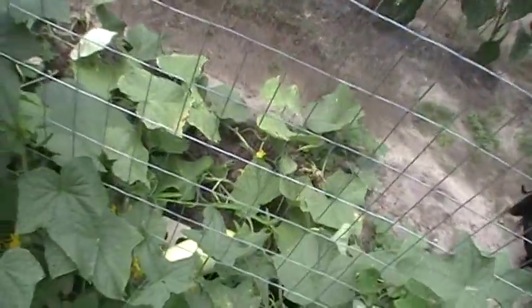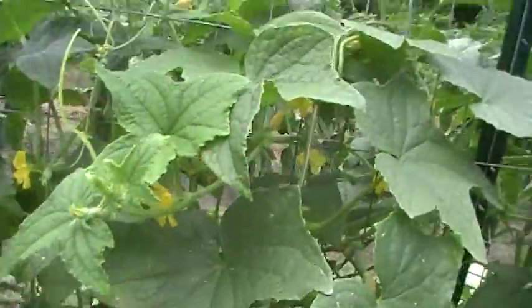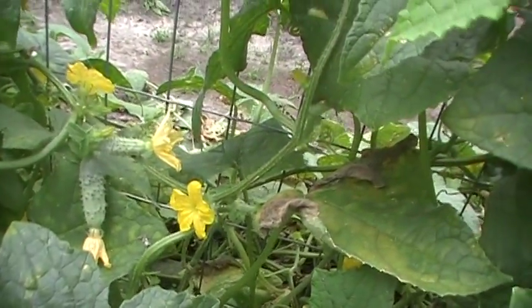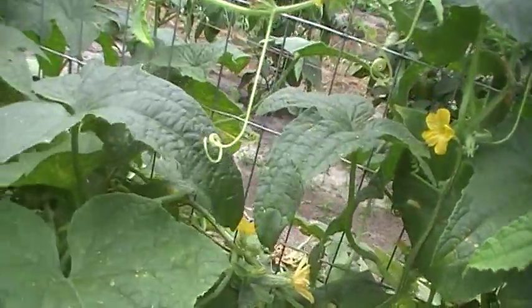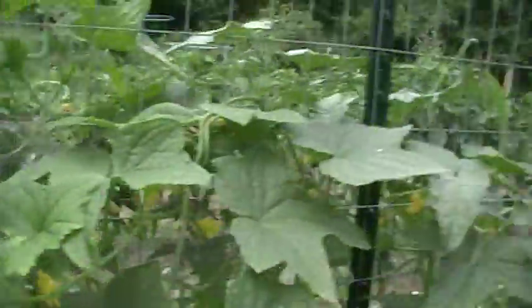Because once it gets a certain size, it doesn't taste as good anymore. So we always have to be aware of that. But we do have a lot of pickle cucumbers still growing. You can see we got some baby ones in here. And this plant produces every single day. We have to come out and pick cucumbers off of it. Sometimes we miss them, sometimes we don't.